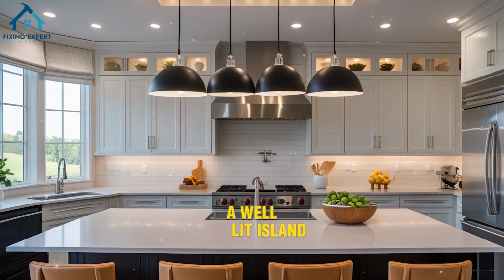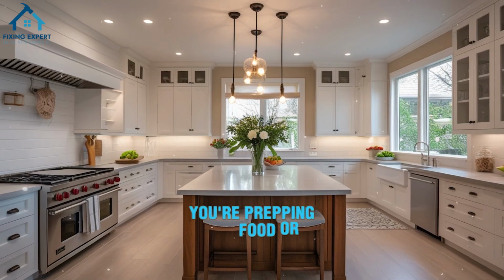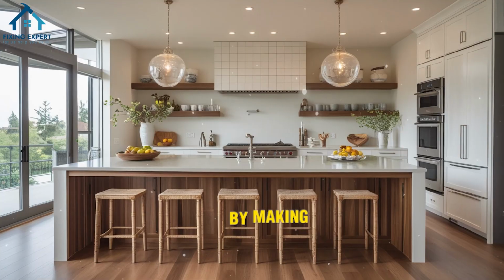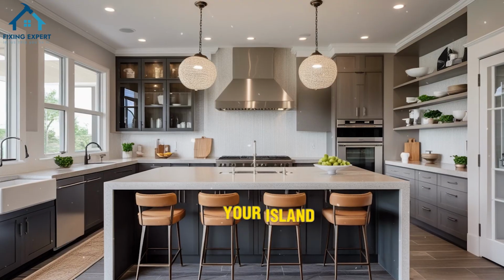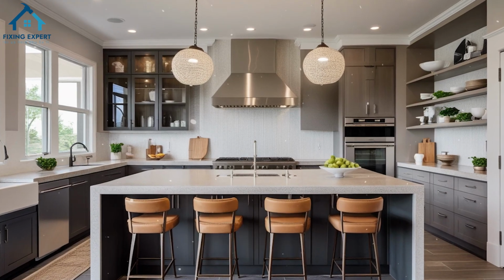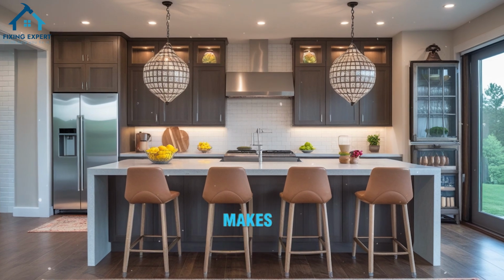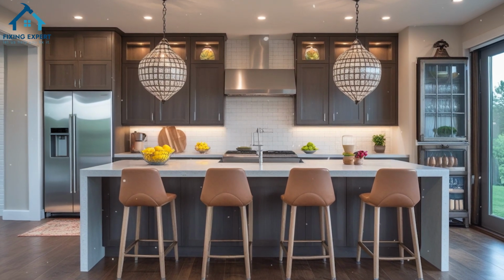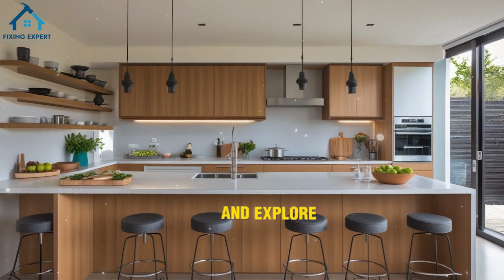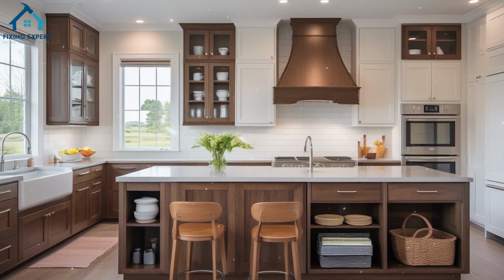A well-lit island feels more inviting and easier to work at, whether you're prepping food or enjoying a meal. By making small changes, your island can become a multifunctional space that works better for your needs. It's not just about looking good, it's about creating a space that makes your life easier. Let's keep moving forward and explore how to add a little style to your island without overloading it.